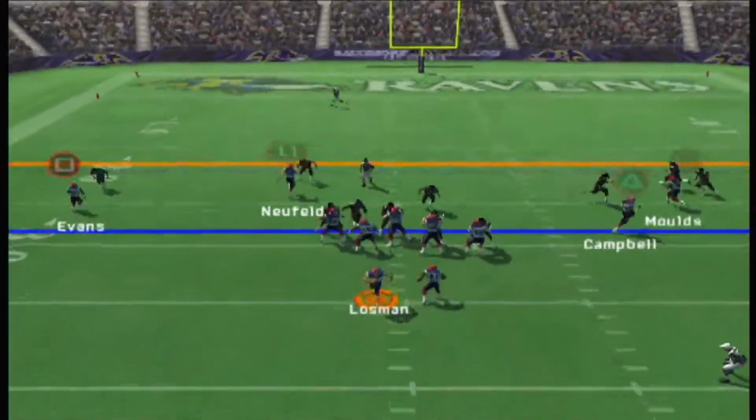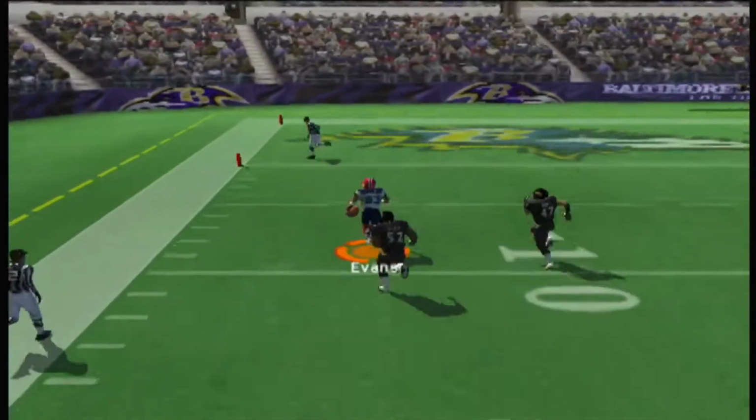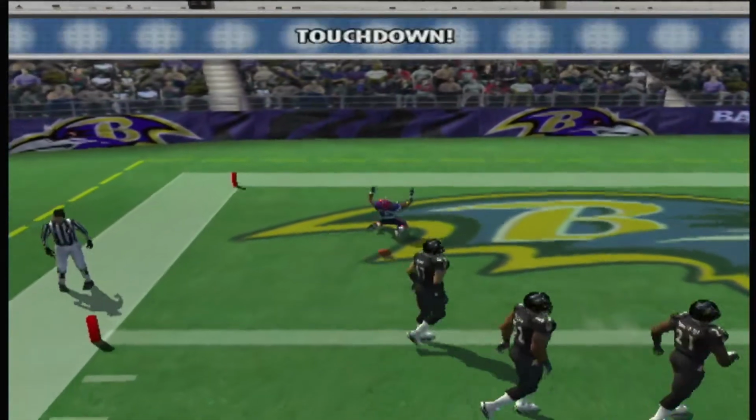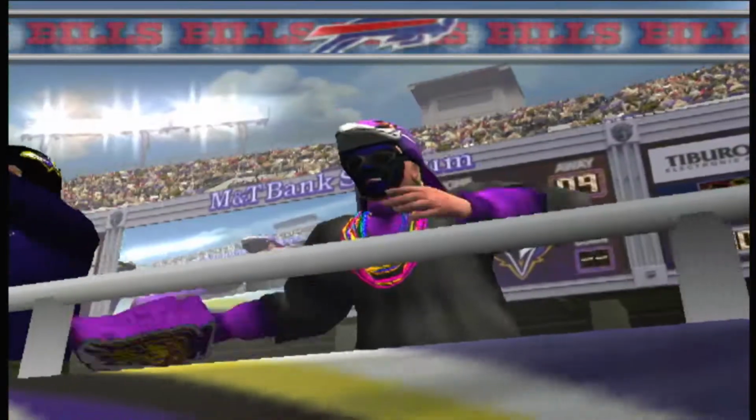Mahomes is lined up on the right. Dropping back with the throw. Sheds the tackle. The 10. Touchdown, Buffalo. Touchdown, Buffalo. Single covered. Makes the catch. Takes it all away.